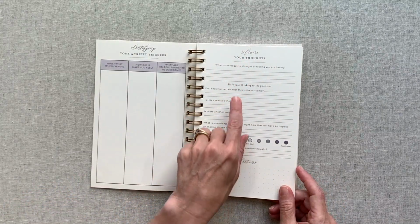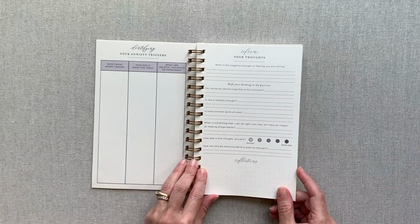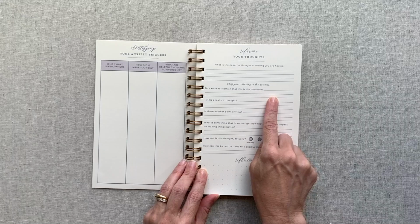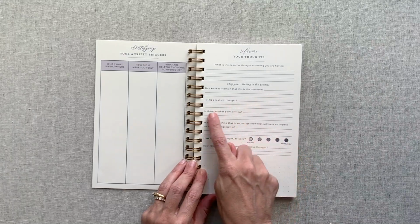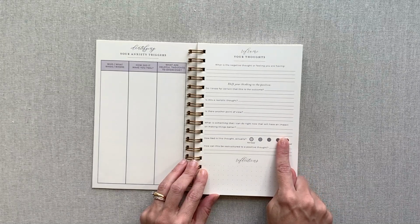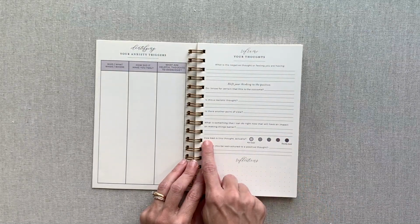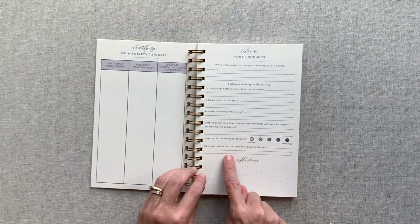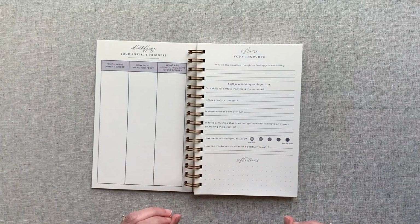What is the negative thought or feeling you're having? Shift your thinking to the positive. Do I know for certain that this is the outcome? Is this a realistic thought? Is there another point of view? What is something that I can do right now that will have an impact on making things better? How bad is this thought actually, on a scale of not bad to really bad? How can this be restructured to a positive thought?